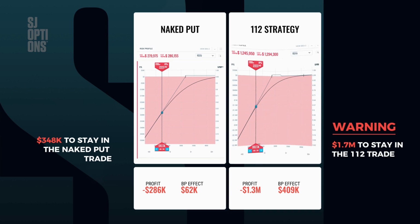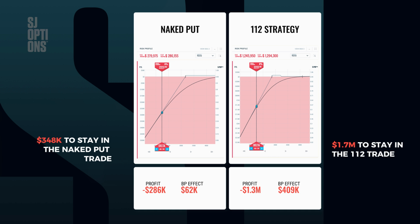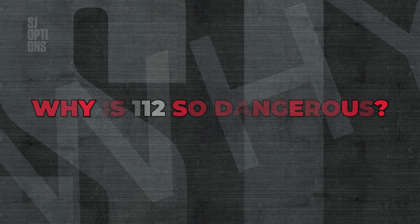The $1.7 million required compared to the mere $340,000 requirement of the naked put is rather eye-opening, don't you think? So although these trades appear to have a similar day step line, the risk of the two trades is totally different. Shockingly, the 112 loses 5 times the amount of the naked put, and it's clearly far more dangerous.